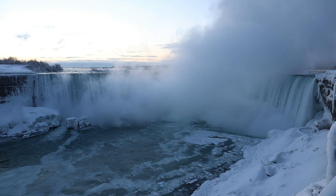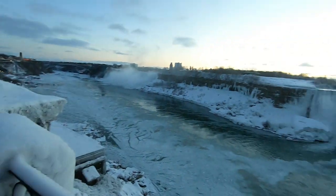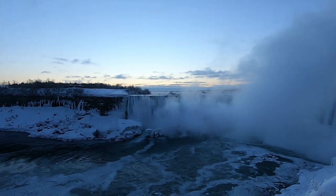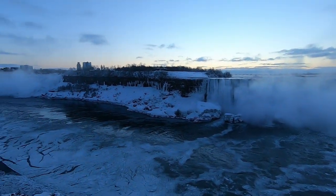We're just about 5-6 minutes away from sunrise. Let's get some nice shots of this. What a beautiful morning down here. Absolutely beautiful.